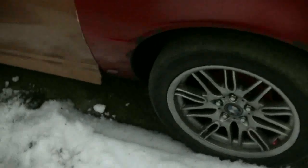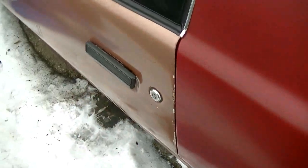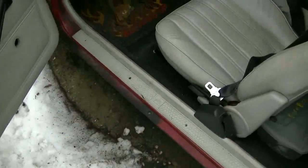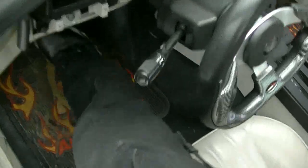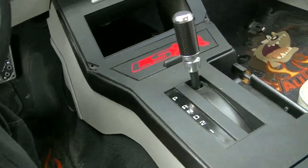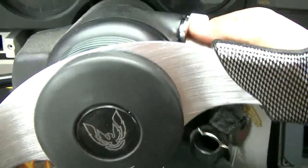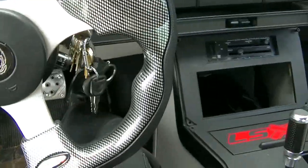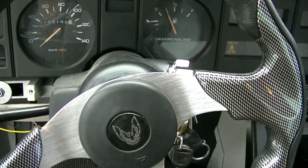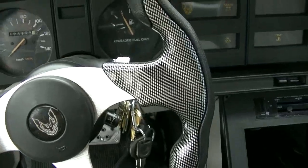Cold start. Cold start in the snow. Why not? Oh, that's why not. It's locked. How you doing, Miss Daisy? How you been? She doesn't like it when I cover her up and ignore her for the winter. Oh my goodness. Cold start in the snow. Oh yeah.